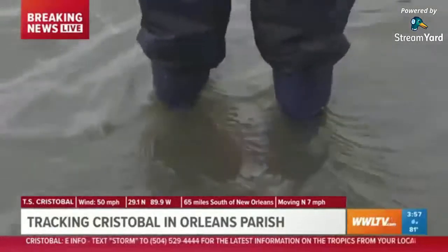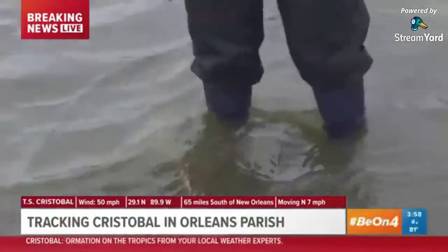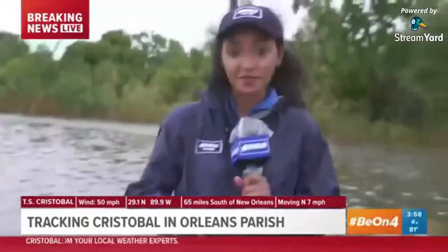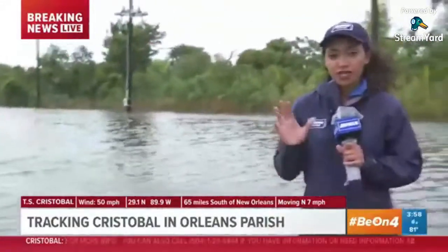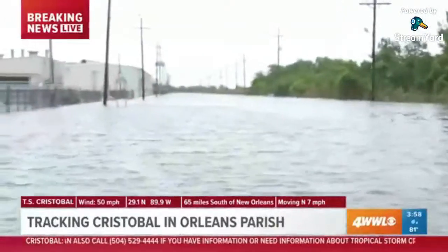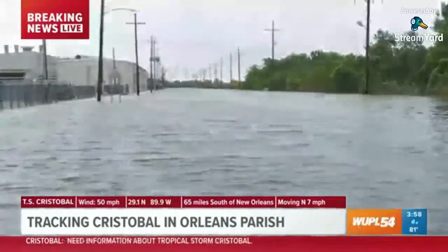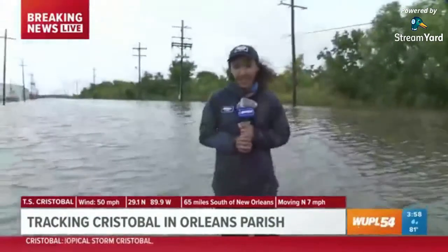Now, as you can see, we're not even that far into the water, and this water already almost comes to the top of my rain boots. So that just shows you how high it does get, because it does get significantly higher the farther we go. But of course, we're going to continue to talk to people in this area who are leaving, evacuating, and also people who are still trying to get past this water and where they're heading. Reporting live on Venetian Isles, Megan Key, Eyewitness News.